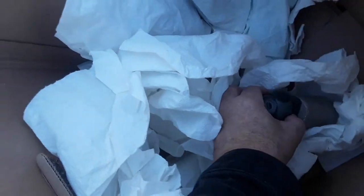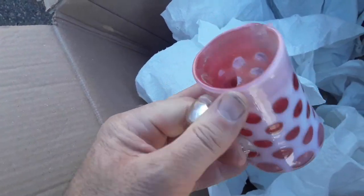Here. This is like an Eskimo, an Inuit kind of owl. Again, I paid $100 for everything. This is a good piece of glass. This ought to be worth like $30 or more. This is like, I think they call it, it's probably Fenton coin dot.